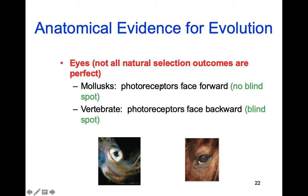Mollusks, their photoreceptors face forward, and it all has to do with how your brain perceives that. Well, that makes them not have a blind spot, which for them is really advantageous, especially in the depths of water when they can't see around them too much. Unfortunately, our photoreceptors, for whatever reason, evolutionarily, this happened, they end up facing backward, and that's why we have a blind spot out to the outside of our peripheral vision, that blind spot where you can't see somebody come up behind you. So not all natural selective outcomes are perfect, and this is just one example.